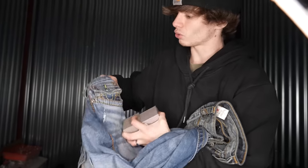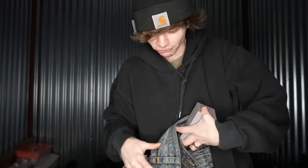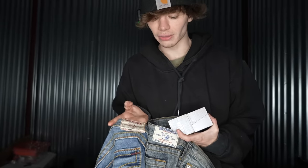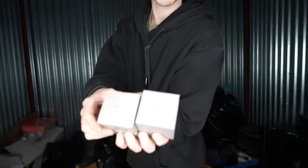And then we ended up finding two pairs of True Religion jeans. You know, True Religion was like super hot before. I don't feel like it's too hot anymore, but I mean, we can still get some kind of value out of this. But here's the real money right here.